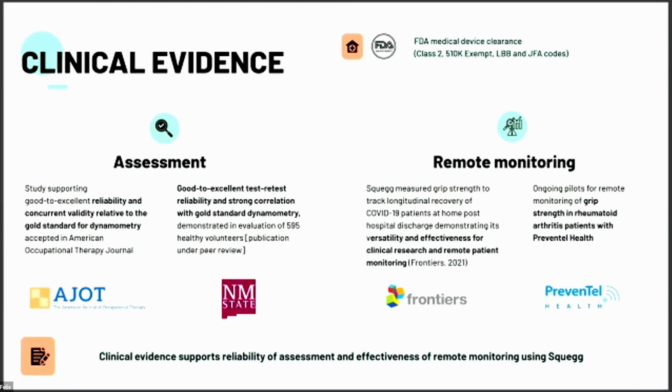And I'm happy to announce that that got accepted for publication in AJOT, which is the American Journal of Occupational Therapy, in the fall. And then at New Mexico State University, we are continuing on that pilot with a larger N number. Excited, that's a pretty large N number of 595 individuals, and that also showed promising results as well. So at least we know that the measurements are reliable and consistent over time, and also relate to the gold standard.